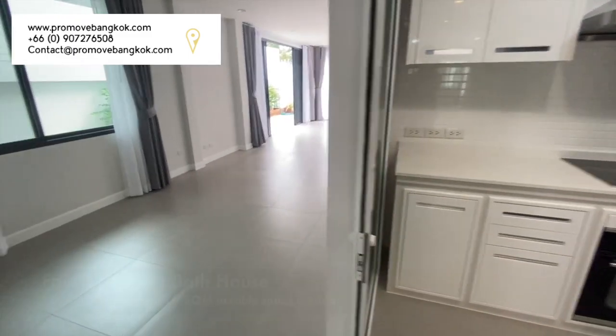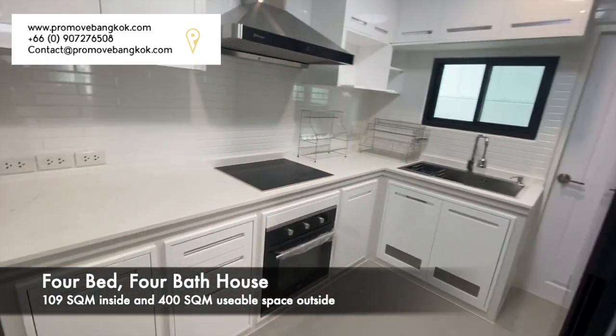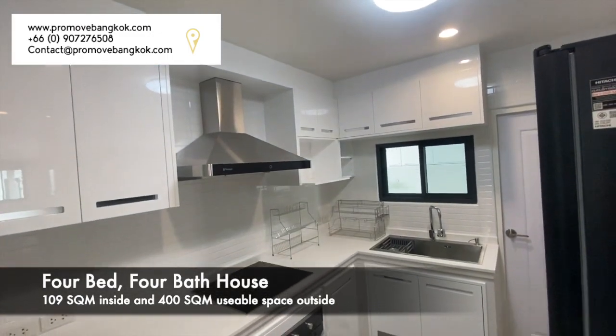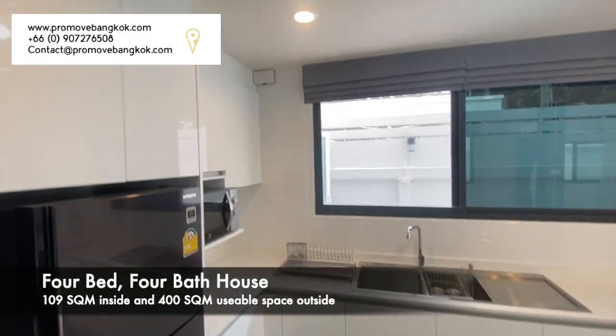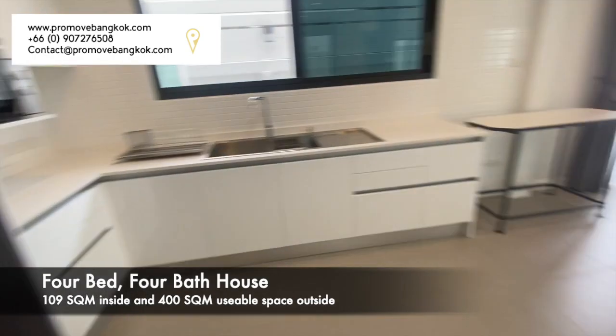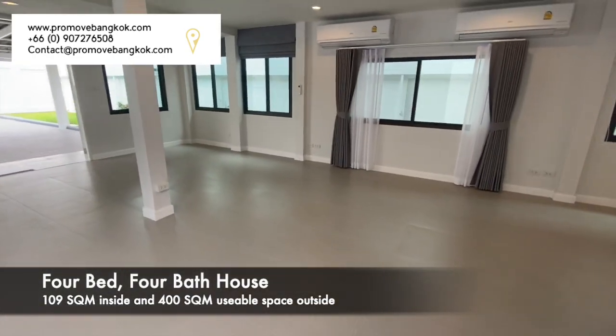So if you're looking for a modern, renovated, large 4-bedroom property in Ari, which is different to many of the other traditional style properties in the area, then look no further than this property on Soi 9. It really is an ideal fit for anyone looking to live in the area and needs that additional space.